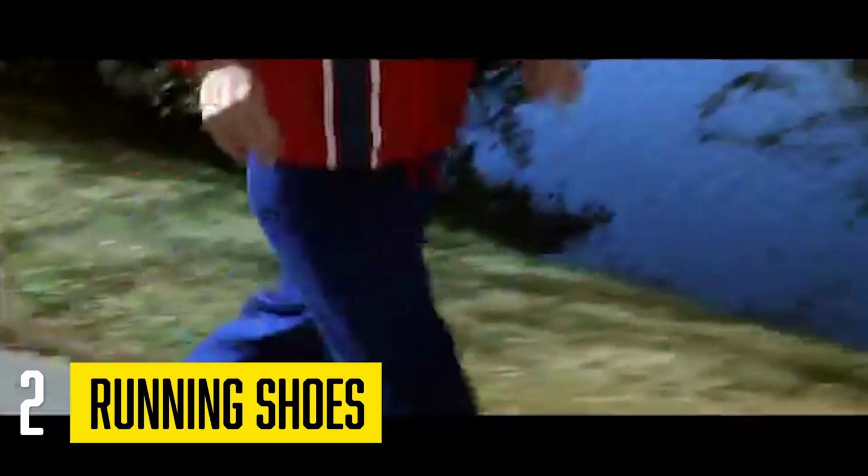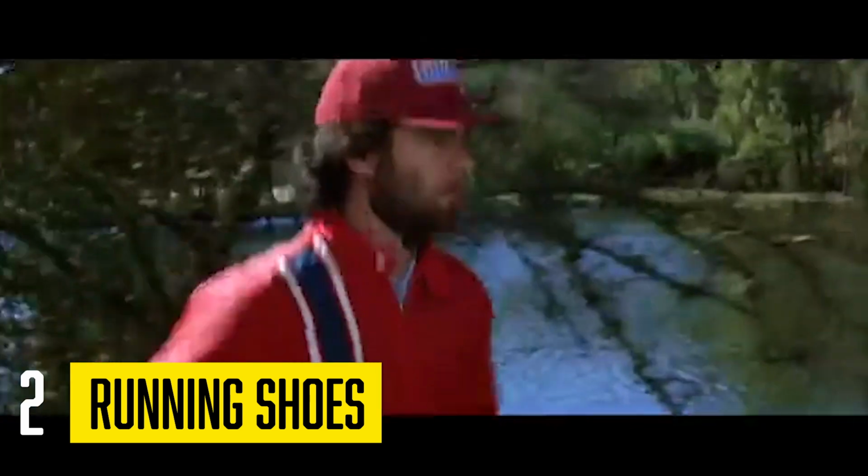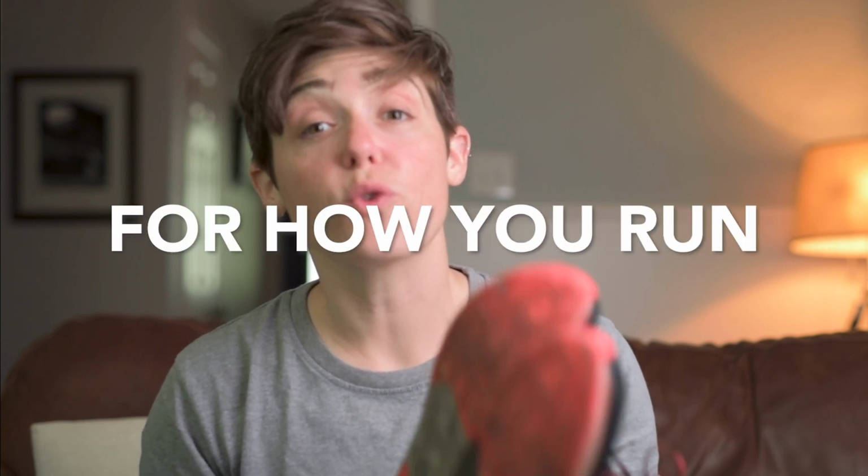The second most important item is a pair of shoes specifically meant for running. If you're gonna splurge somewhere, do it here. Because if there's one area you're most likely to get injured in, it's running. And having a good pair of shoes, or a couple if you can swing it, is your number 1 defense. Now there are a million brands out there, so your best bet is to go into a store that specializes in running shoes and have them analyze your gait so that they can recommend the best shoe for how you run.